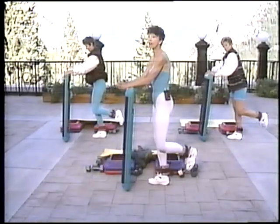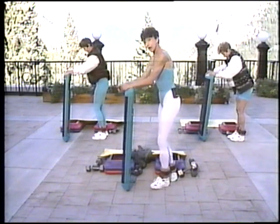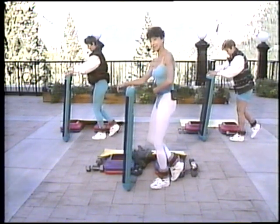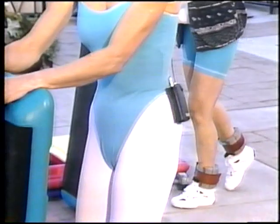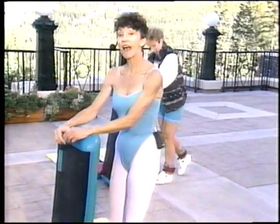Okay, one more, just in case you didn't catch us on the first rep. And change legs. Ooh. Okay, let's see your abdominal brace. And here we go. Lift up, and down.